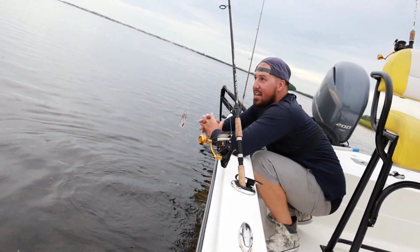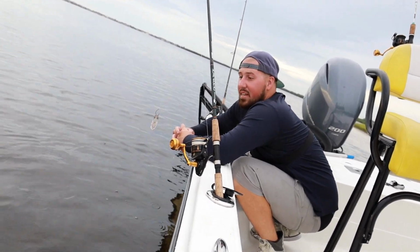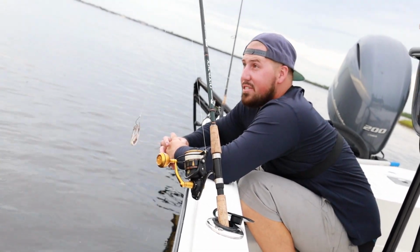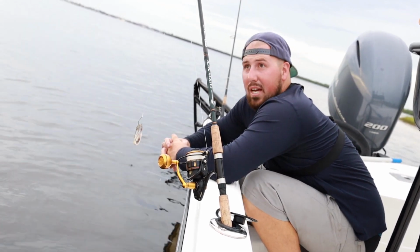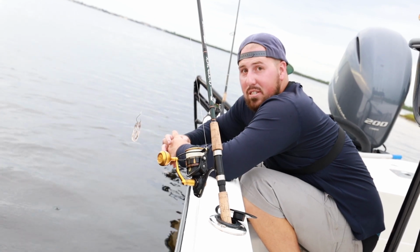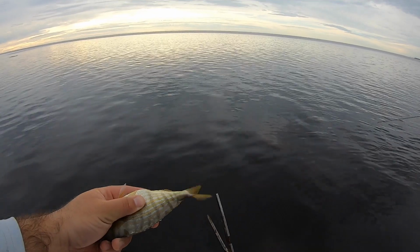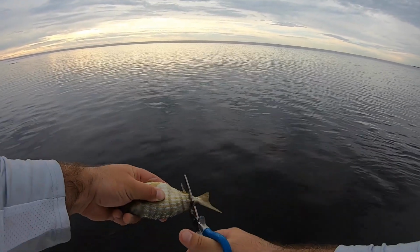Kicked off nice and healthy here. Just an amazing night right now. Nice Friday after work. Sunset's really looking good. And cut bait's doing the trick for us on these redfish here. We probably got another 30 minutes or so of sunlight, but we're gonna see if we can't pull another one here. We get Dustin on a nice one here. This is like an amazing grouper sized pinfish, man.